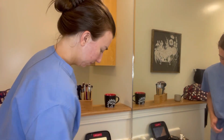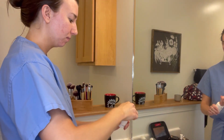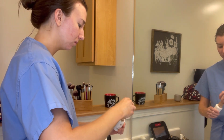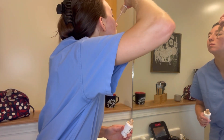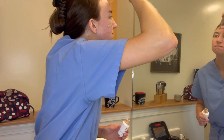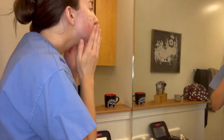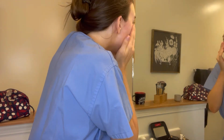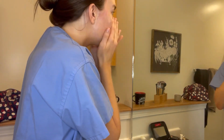I also got this Ilia foundation, which I love. It's got sunscreen in it, and because I kind of work in the basement of the hospital, which is funny, all my jobs have been kind of in the basement or ground floor. But I just go ahead and take a couple of drops, and I usually use my hands to blend, but at least it has a little bit of sunscreen. So in case I want to sit outside during lunch, I know I've got a small layer of protection on. If I'm going to be outside though, I usually will put that sunscreen on that you guys saw previously first, and then the foundation.